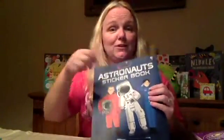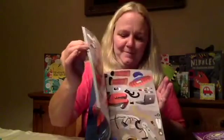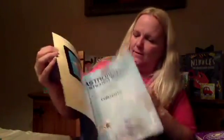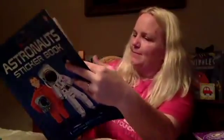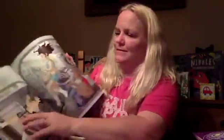Interactive, with stickers. Let's see, I'm trying to find it. You can peel off the stickers and put them in. Okay, in these pictures, you can put the clothes on.